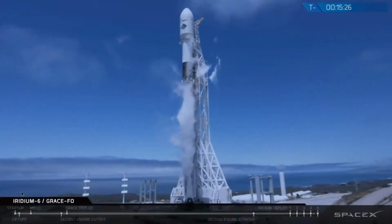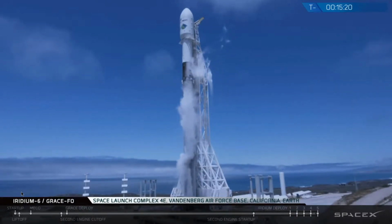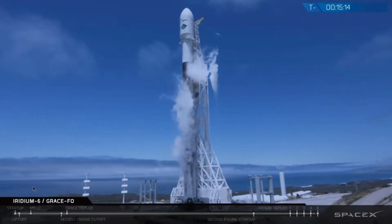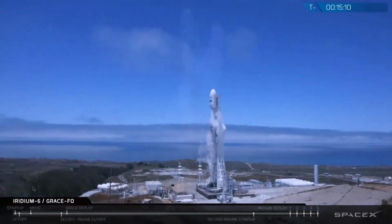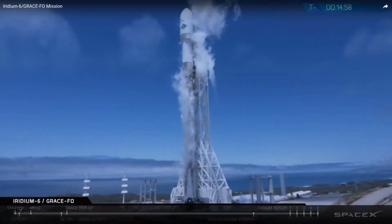Good afternoon from SpaceX headquarters in Hawthorne, California. Welcome to the webcast of the Iridium-6 and GRACE Follow-On missions. We're flying 5 Iridium-6 satellites to join the 50 satellites previously placed in orbit over the last 16 months. In addition, we are flying the GRACE Follow-On mission made up of 2 satellites. GRACE stands for Gravity Recovery and Climate Experiment. And you're seeing a live view of Falcon 9 as we prepare for launch in just under 15 minutes from now.